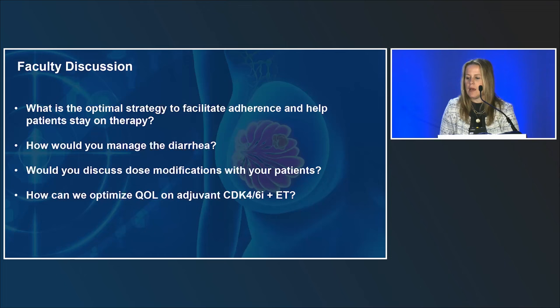Dr. Rugo, how do you typically manage diarrhea for abemaciclib? Is there anything you do prophylactically? How do you counsel patients?